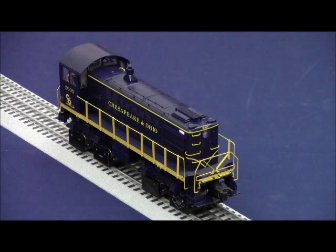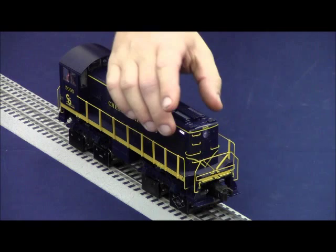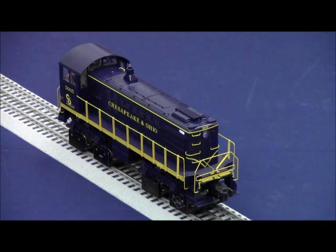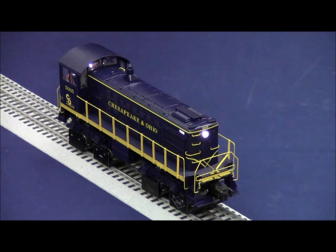You'll notice that when you power up the S2, the only thing that comes on is the number board lights on the front hood of the locomotive. The headlight is off, the cab light is off. This is normal. So we're going to go ahead and tell our remote, engine 5, and we're going to press the set button at the bottom of the remote. The locomotive blows the horn to confirm that it's taken the command. You'll notice the front headlight is on, as well as the cab light.